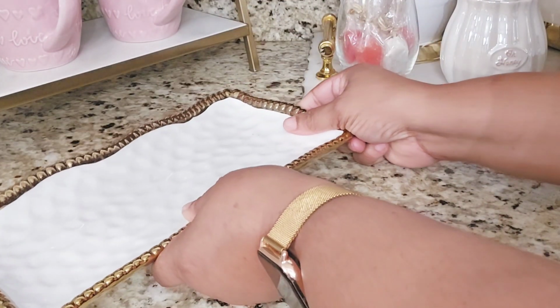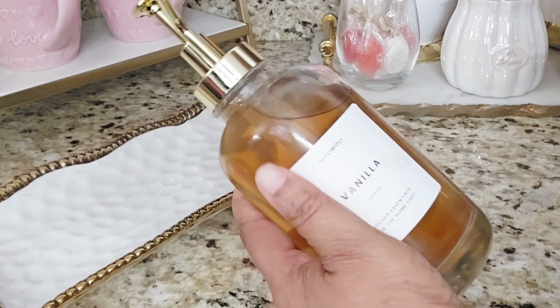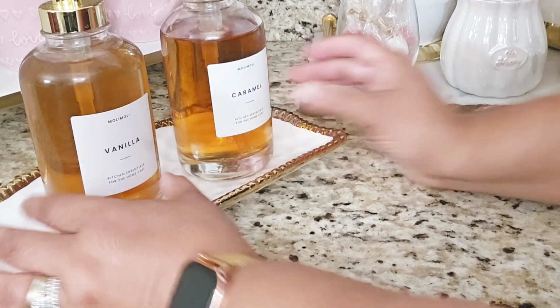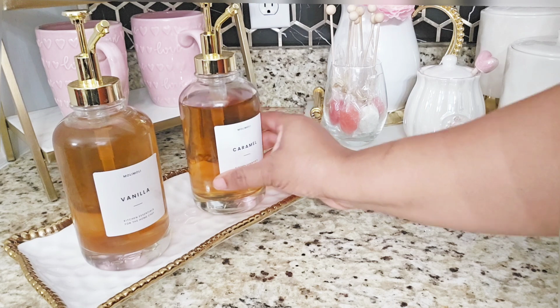Now this tray, I think I purchased it from HomeGoods as well. Don't know if they have these items still. But you see, I love beaded items. I just realized that tray had some beads running around it. But this tray holds my coffee syrup dispensers that I picked up from Amazon.